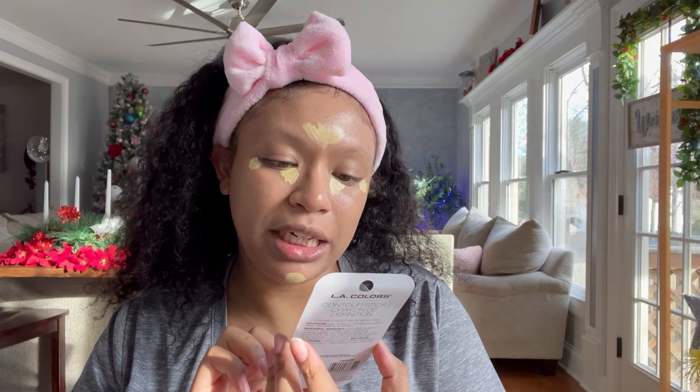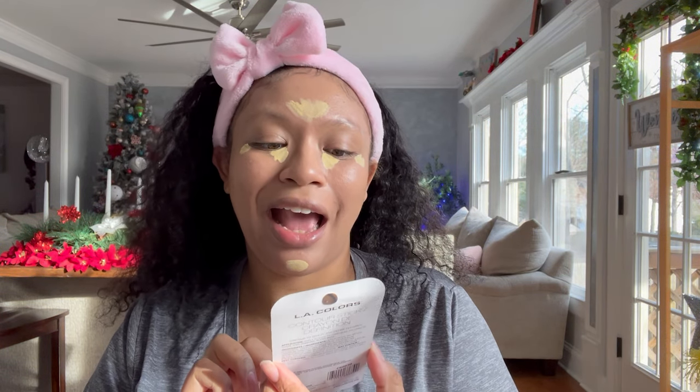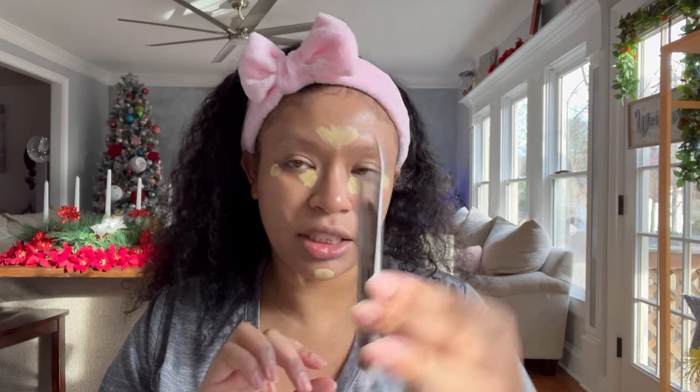Now let's get into this contour stick. I got it in a medium because that was the only color they had. It's by LA Colors and it's just a little contour stick. You get a lot of product. That's a decent amount. Hopefully this goes well.